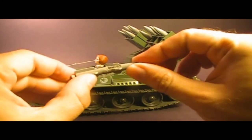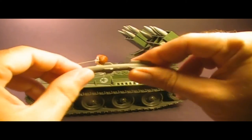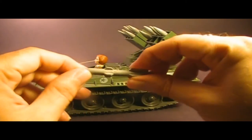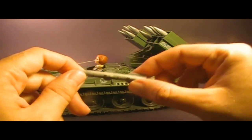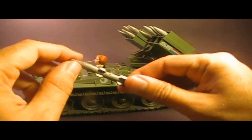Now, they do tend to get a little bit more solid over time, less flexible, but this one still has some bend to it. One consequence of the missiles being slightly bendy is that occasionally you run across missiles that have a permanent warp. They are permanently bent, and that's kind of a pain.